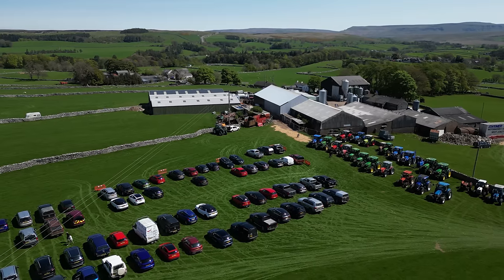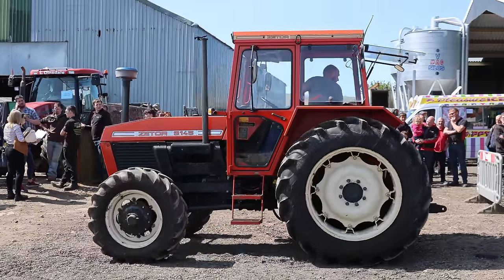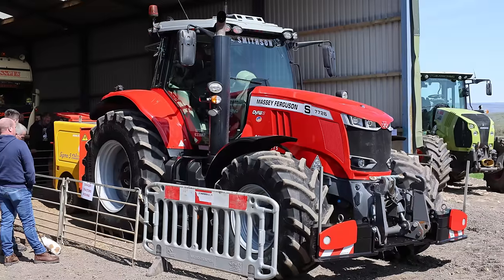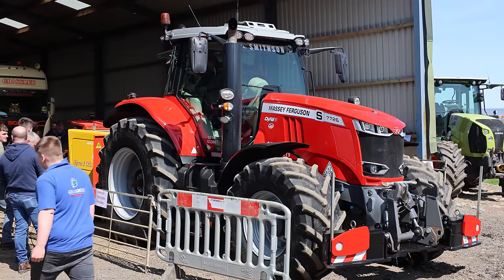So what was it in the end? 61 tractors in the end. A couple of Zetors as well to keep me happy. There was a right mix today, to be fair. There was a bit of effort. I think the biggest was a Massey, 286 horsepower or something. 7726 or something like that. I don't mind what the numbers were, but yeah.